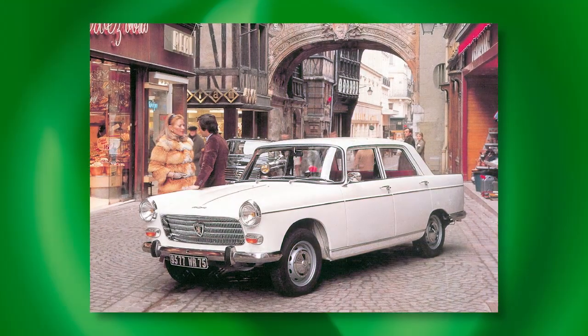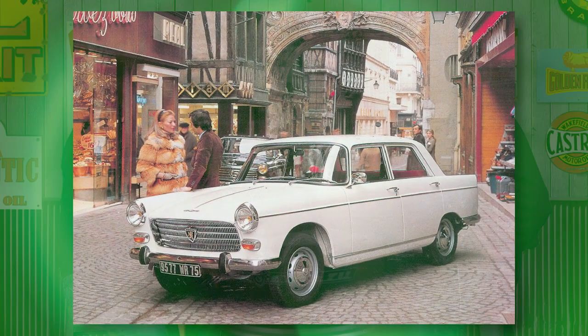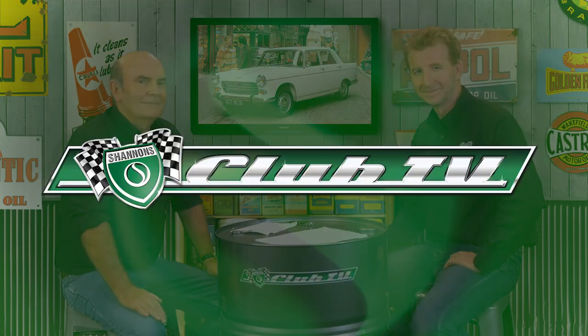Then the unbelievable happened. After Australian content was increased, the price dropped to just $2,550 in 1965, a price it held until the end despite ongoing improvements to performance, braking and safety. Mark, Peugeot really didn't have to do much to sell the 404 in Australia with an overseas reputation like this one. Yeah, and that was largely because of it repeatedly taming one of the harshest continents in the world.